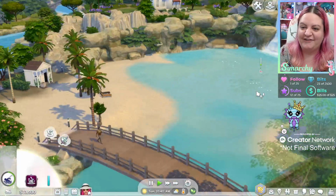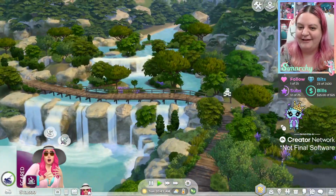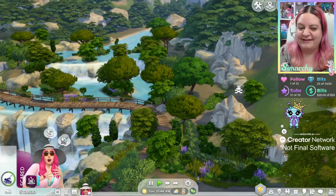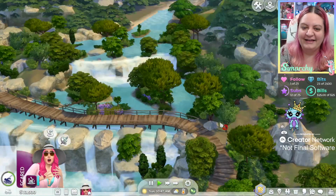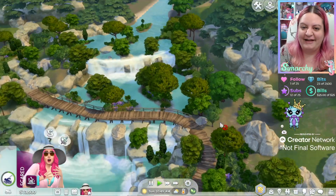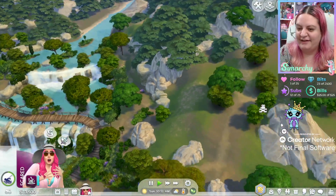I don't know where the love tree is, but look, my game is definitely lagging. I see now. I hope the person who asked about lag is still here, because this is ridiculous. Look at this. I can't even do anything. If I was game playing right now, I would rage quit. There should be no lag. It's a brand new save file.